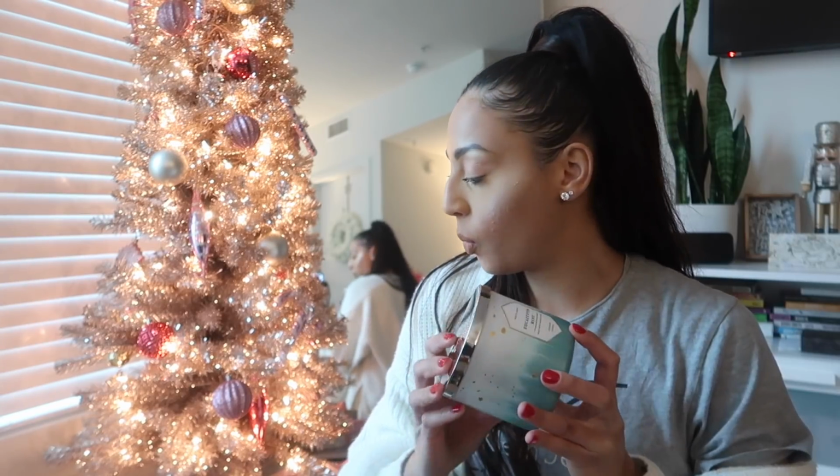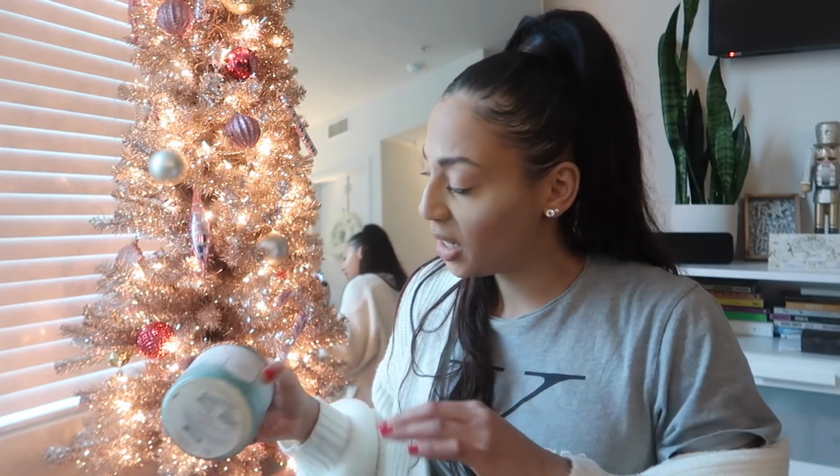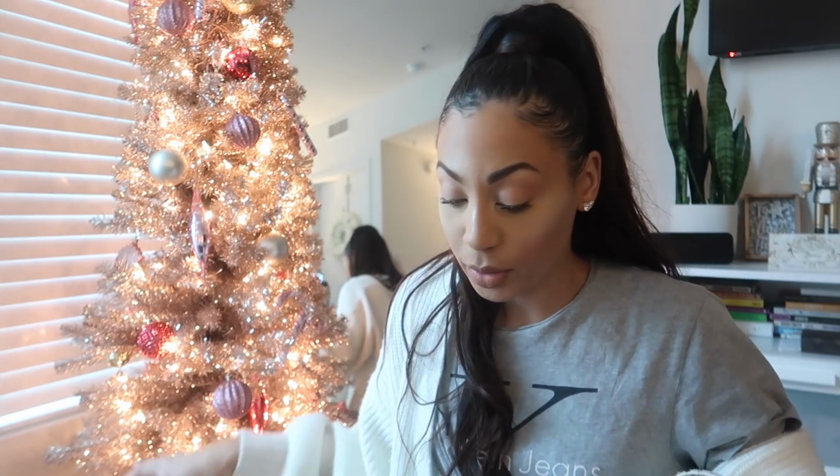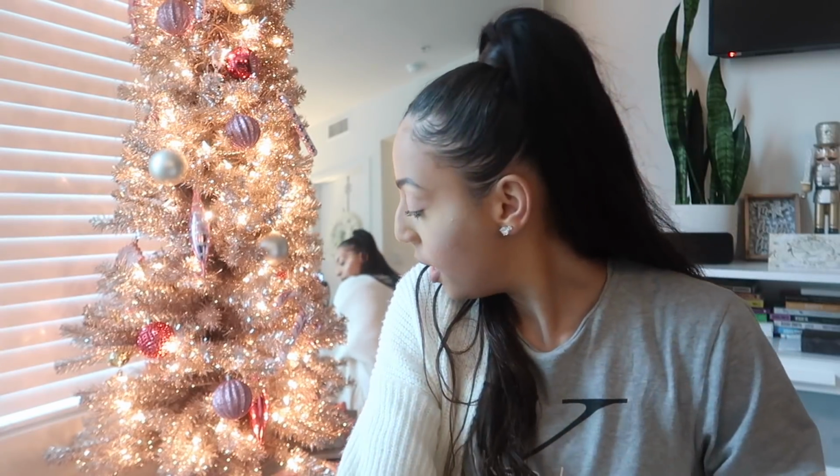So of course, as you can imagine, this one's fresh eucalyptus, sweet spearmint, lemon peel, and then some sage as well. So I'm really excited. The label on this is like plastic, so I'm hoping it's not going to be a fire hazard, but it's cute packaging, you guys.